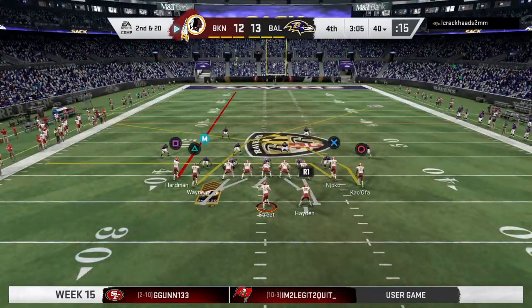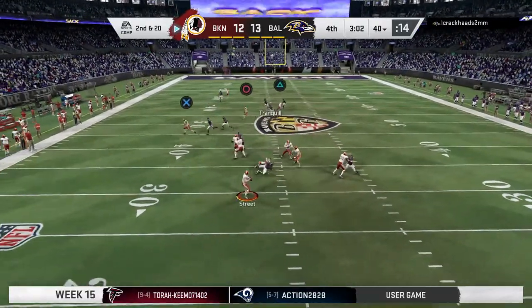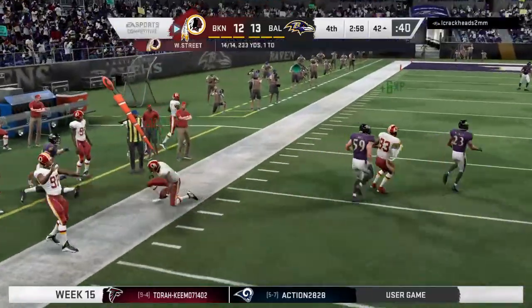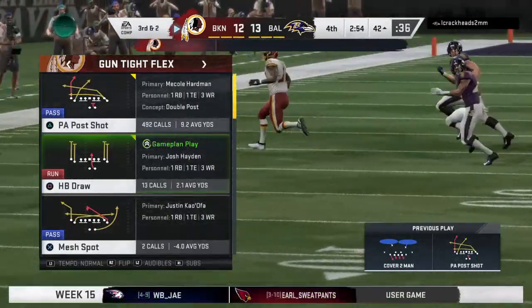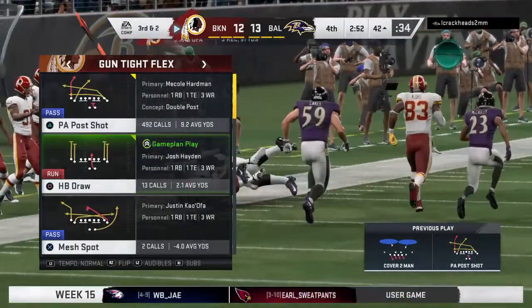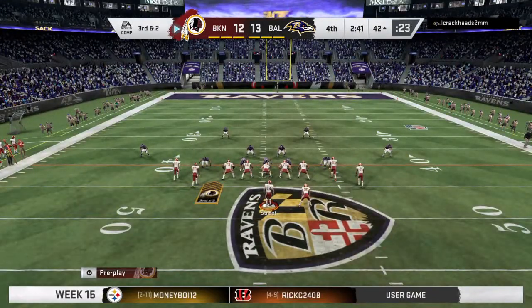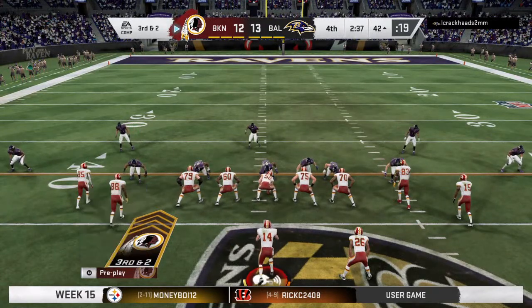Back to throw. Street. And he finds a man on the crossing route. Tell you what, he's been able to put the ball in some tight spots all game long. That throw, no different. Yeah, a lot of people would call it a gutsy type of a throw. I think he looks at it as, I can do it, so it's not that big of a deal to me, and I'm going to keep firing.